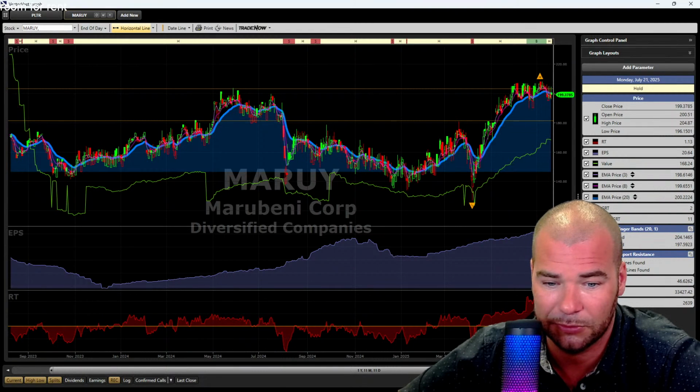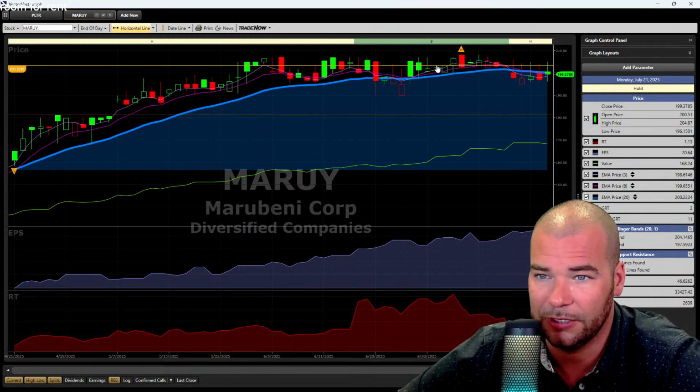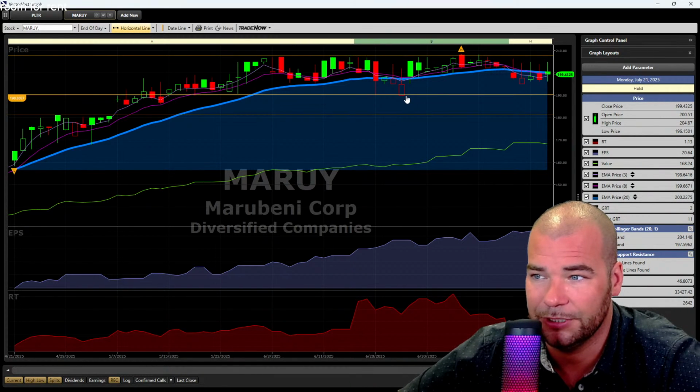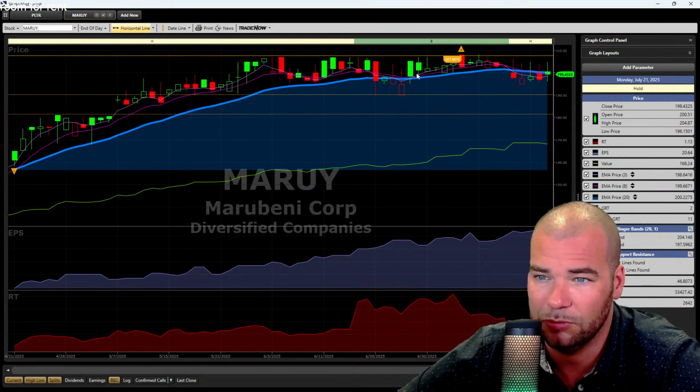As far as the case for the bulls, let's zoom in to a 3-month time span. Just a lot of consolidation. So here's the channel. Here's probably the bottom of that channel here for the candlesticks. Got a couple touches here. Bottom of the channel is 190. Top of this channel is 207.